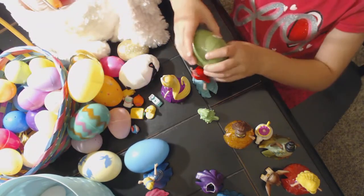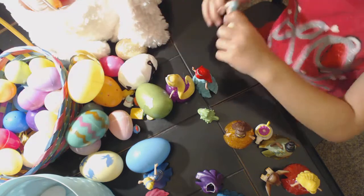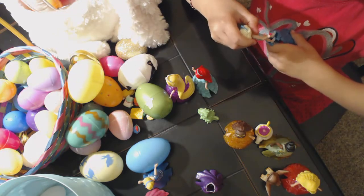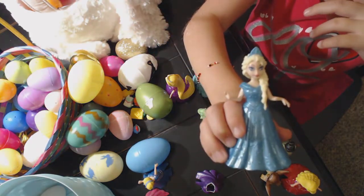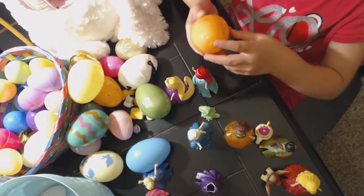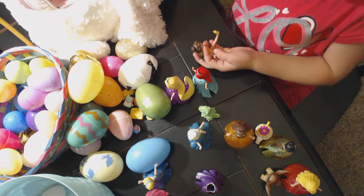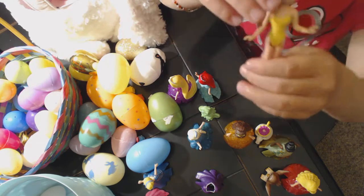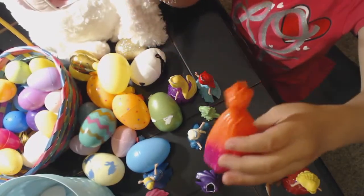Let's open this green egg. It's Queen Elsa. Here's her dress. Let's open this orange egg. It's Belle. I do have two Belle costumes, so I wonder which Belle costume this one is. I think it's this one.